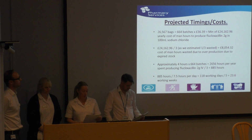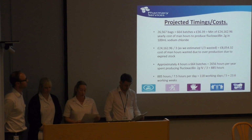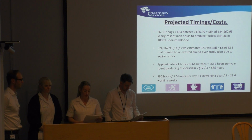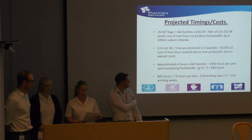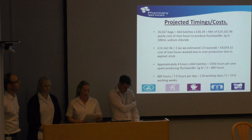It costs over £24,000 for staff to make a year's worth of flucloxacillin. As we've estimated, a third of bags go to waste. This means just over £8,000 in paid man hours is wasted. This factored into the overall £64,000 figure which Matt mentioned earlier.